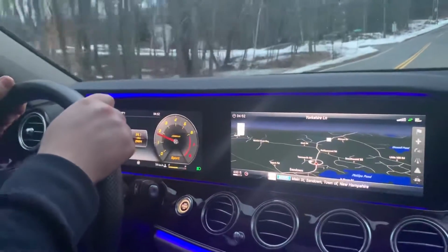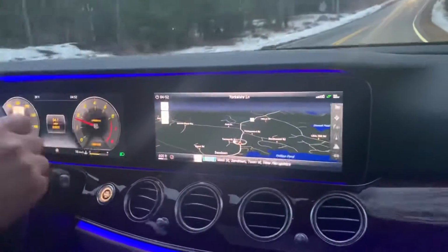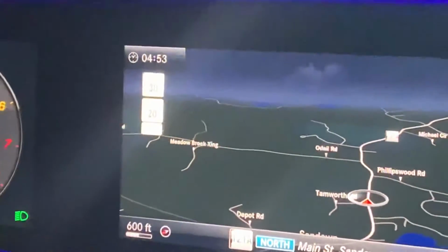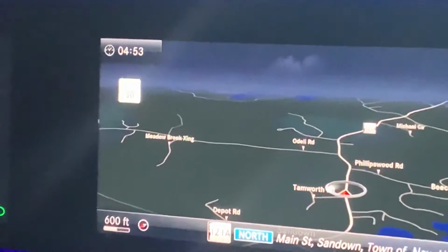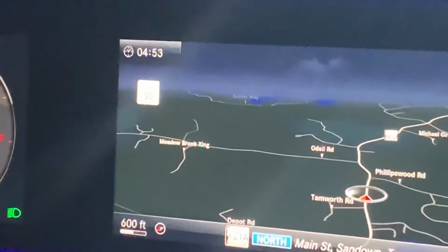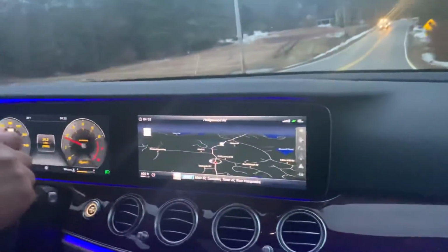Yep. Okay, so we're just about out of the school zone, so we should see the school drop off in just a second. And we're coming up on a 40, so it should detect. Yep, now it dropped off the 20. Now it's going to switch to 40 miles an hour. Just past the sign. Nice. Right on cue.